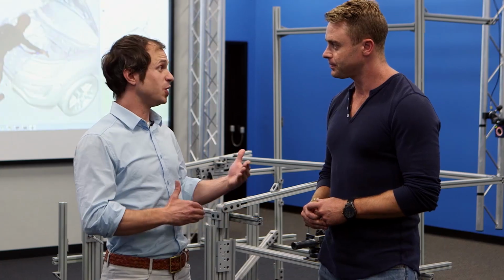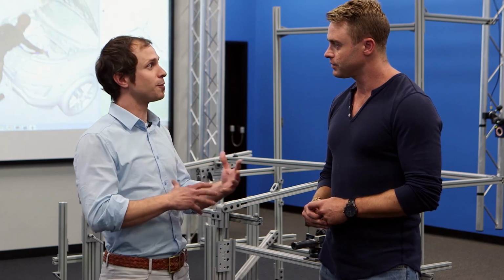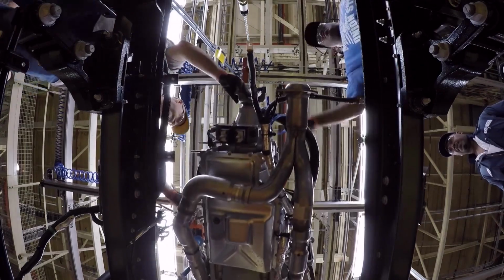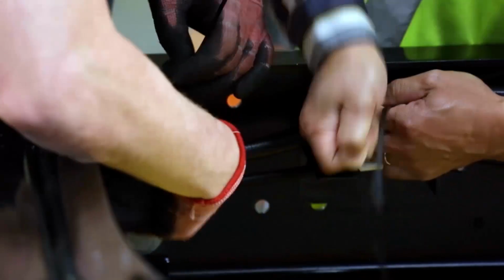So what we're going to do is identify issues potentially, and what we want to do is identify those issues before we start making real parts. So as we flag concerns about high force to put a part together, or maybe a long reach to grab a part, or space that's too tight to get a hand in, we can identify those things and give the designers the information they need to change them before it's too late and too costly.